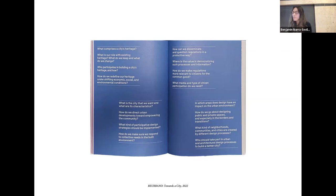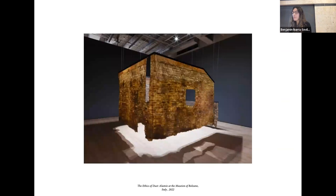Some theorists have considered this as critical conservation, or as Otero suggests, experimental preservation, which takes the tangent of the dialectic of what to restore or not to restore, shifting the focus towards the specificities of each case, place, ideology, context, etc. By this, we recognize a critical action, because it questions the very notion of conservation, preservation, and it becomes self-reflective.